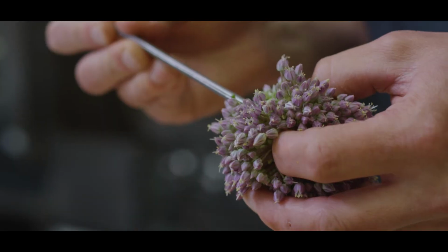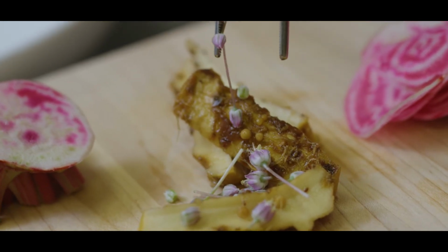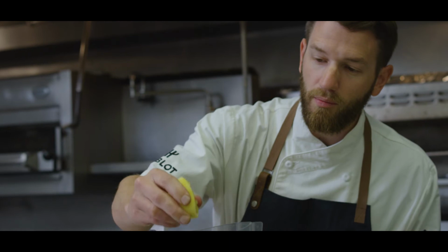All we really want to do is just showcase the ingredient. The least amount of things that we have to do to kind of take away from the integrity of that. Once you strip away, you know, the presentation, then it just goes down to the flavors.